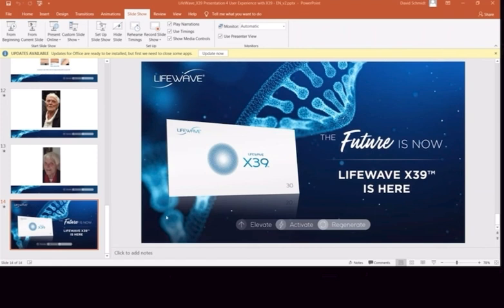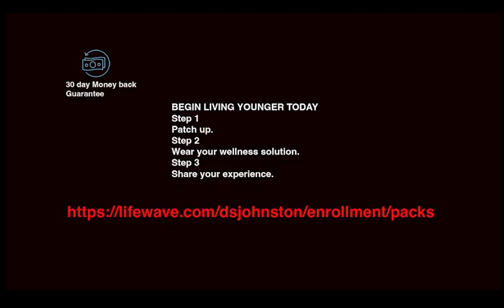Is there anything to avoid while on the patch? I would say no, just have a healthy lifestyle. General recommendations, of course: eat healthy, stay away from things that are going to kill you, like excessive alcohol, excessive smoking. I wouldn't smoke. Get regular exercise, take supplements where necessary, etc.